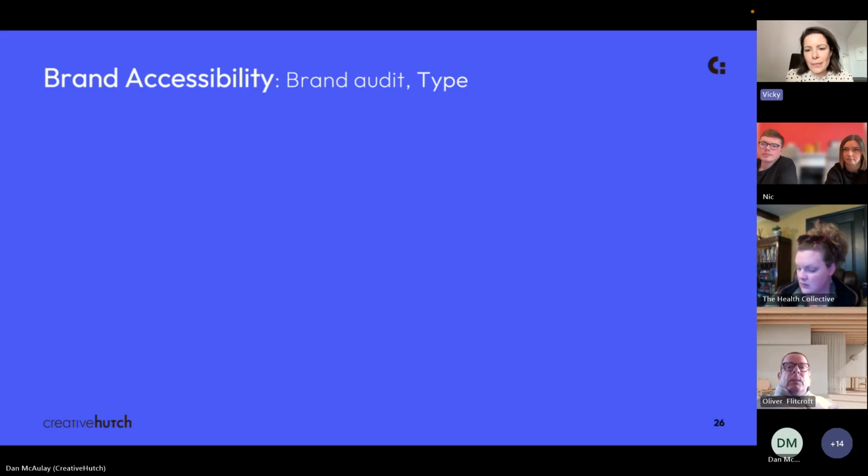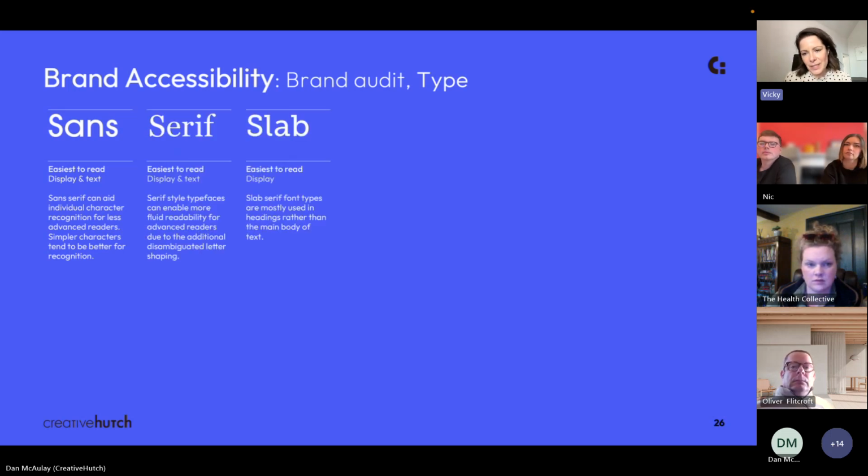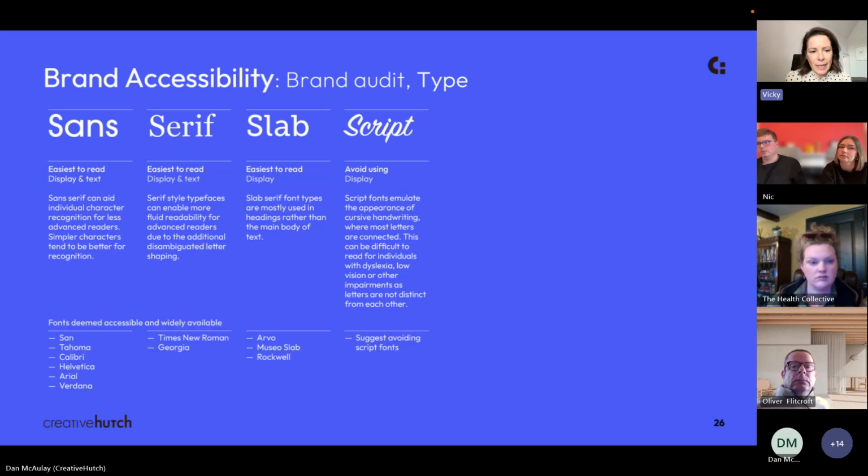So again, not just talking about colour, the type is really important as well for legibility. You've got all these different types of fonts. You've got a sans serif, which is the easiest to read, and it can really help with recognition for those less advanced readers, and it has really simple characters in it. So if possible, I would always go for a sans. If you look at the bottom, these are fonts that are deemed accessible and widely available. They're all free. As a sans, you've got Tahoma or Arial, Verdana, Helvetica. Again, we'll put this in the list for you, but these are all free and accessible, and a lot of them are Google fonts as well, which I'm sure Nick will touch upon.